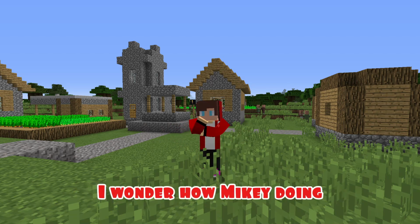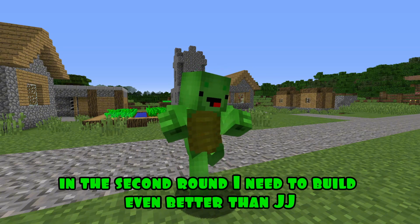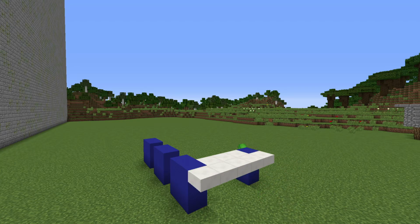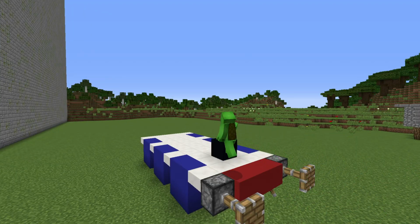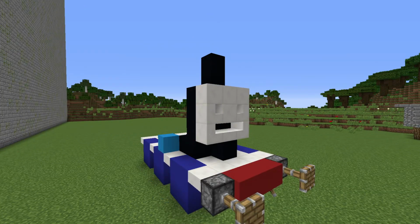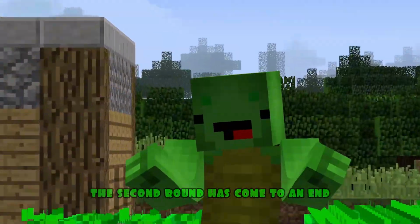I wonder how Mikey is doing. Meanwhile, in the second round, I need to build even better than JJ. I'm starting construction. Great! The second round has come to an end.